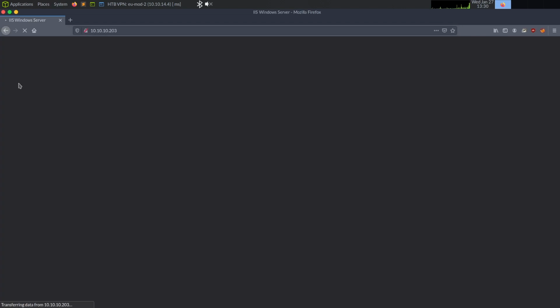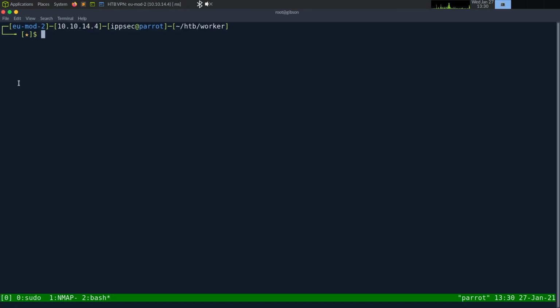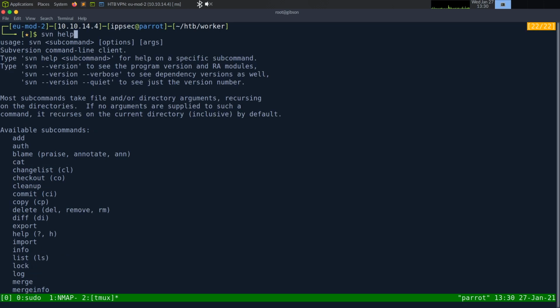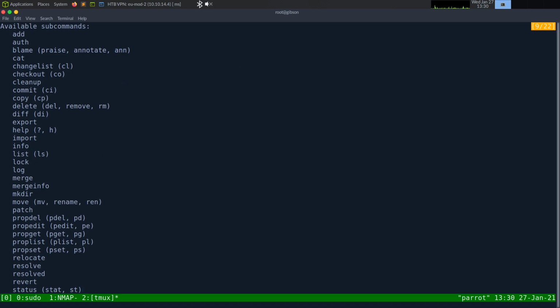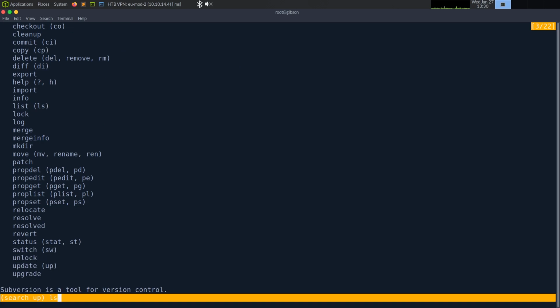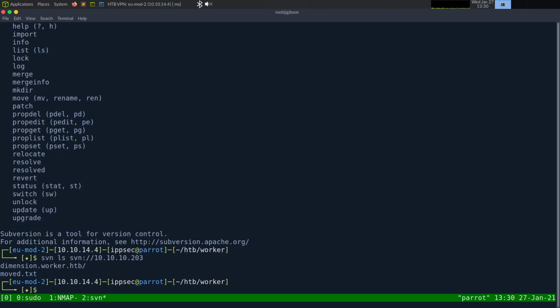So 10.10.10.203, and we just get a blank IIS page. So from here, we could run a GoBuster, or we can just go check out the SVN repo. So I'm going to do svn help, and this is going to give you all the commands you can do in SVN. And the important one probably is going to be ls, which maybe it's under list and it's an alias. Yeah, ls and list. So we can do svn ls svn://10.10.10.203.